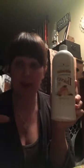And I'm going to tell you a little secret. When I refill my Thieves Foaming Hand Soap, I fill it probably 3/4 of the way with this and then the rest of the way with water, and it still works just as good. So it's just another little penny pinching way that I make my Thieves Foaming Hand Soap last. And this stuff smells so good.